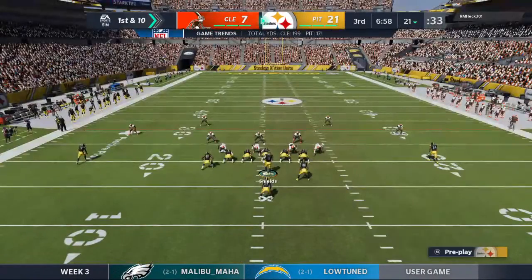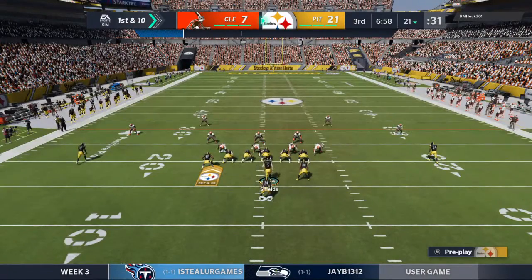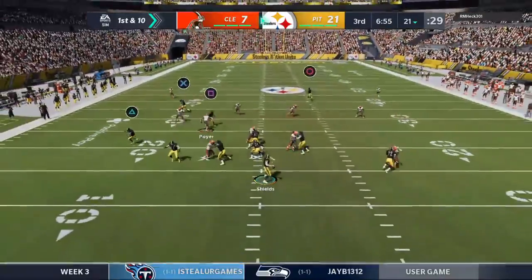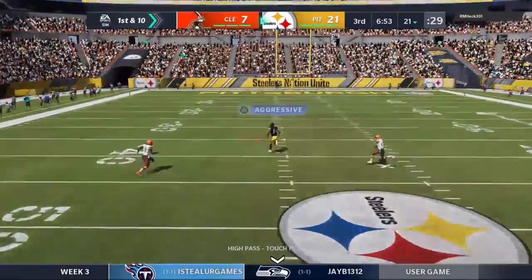The Pittsburgh offense at the line to start their next drive. And that last touchdown drive, a good mix of pass and run. Defensively, they just looked a little out of whack. And it's so hard to stay.